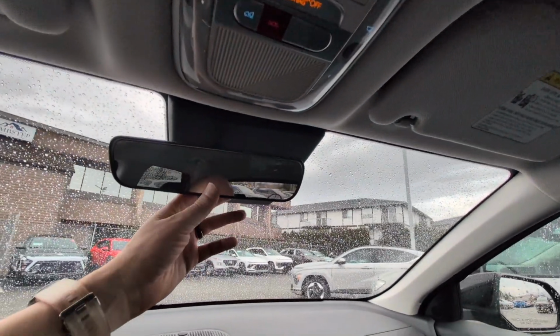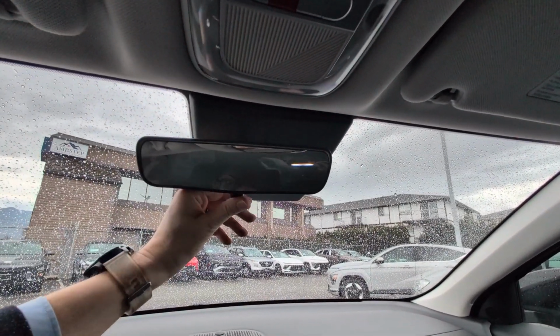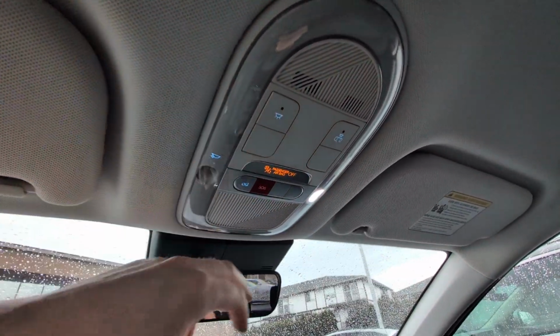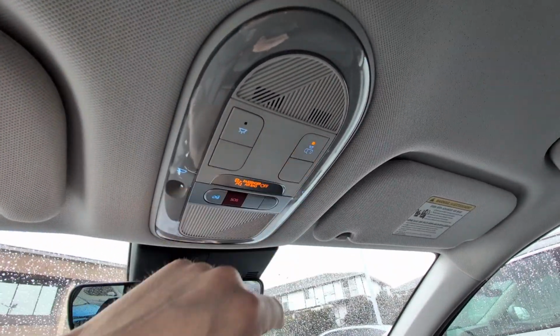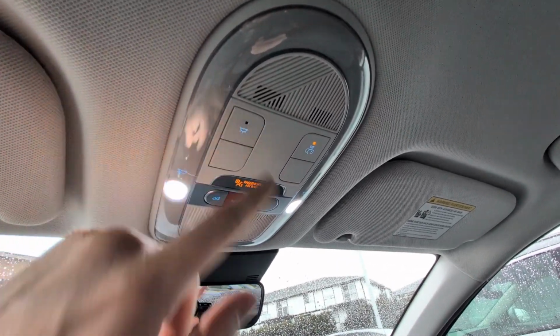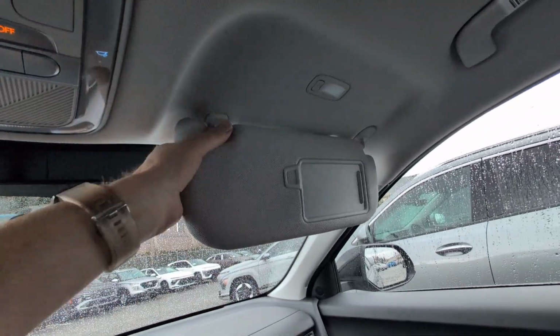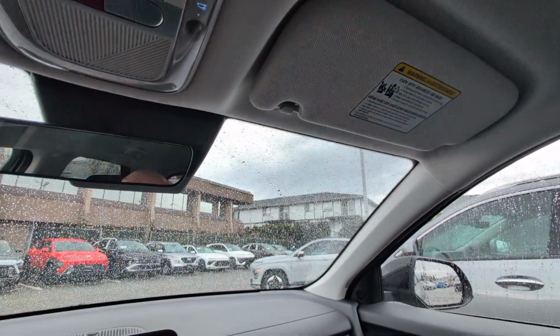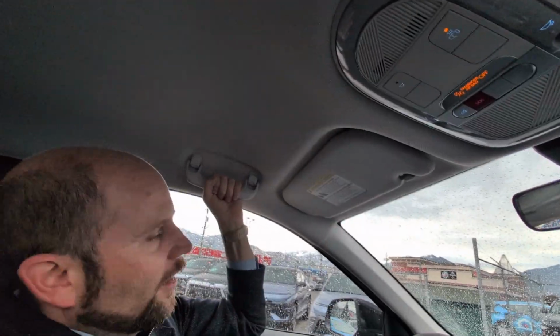Okay, other things up here, of course, is a manual mirror as well as your map lights. Those are just little touch-sensitive thingies. Lights on in the interior when the doors are open, lights on in the interior when the doors aren't open. And then, of course, you have your sun visors, both of which slide out, both have mirrors, both have lights. And all four corners have grab handles, which is nice. And that is pretty much everything about this car. I don't think I'm missing anything.